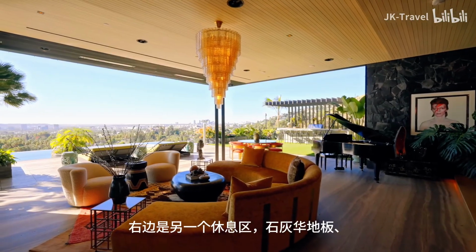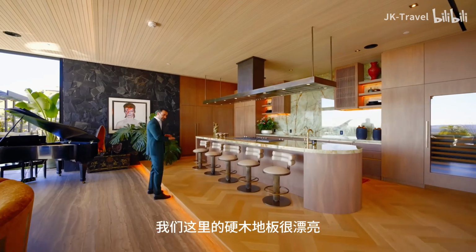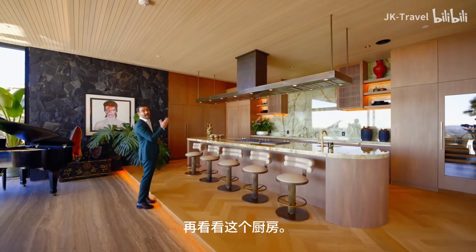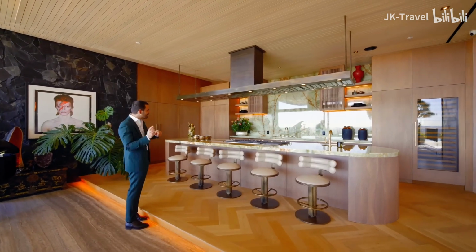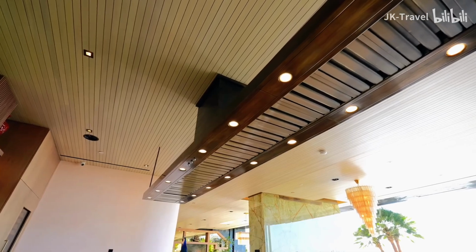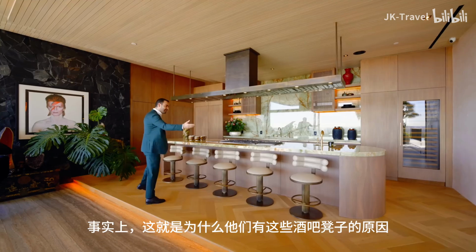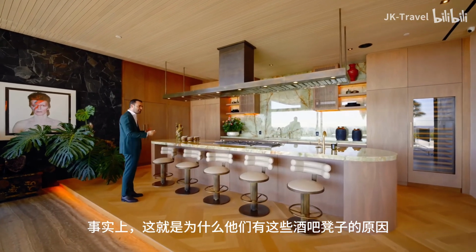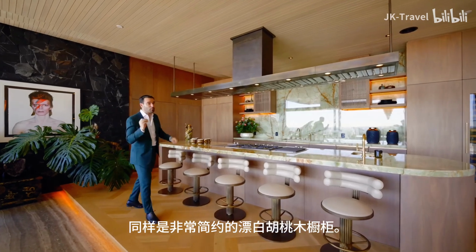Another lounge area to my right, travertine floors. Then we have beautiful hardwood floors here with chevron pattern. And look at this kitchen. It is stunning. Island right in the center. Same green onyx is also used here. Massive vent design above. The entire kitchen is open because you get phenomenal views on this side. In fact, that's why they have these bar stools facing the other side. Again, it's very minimalist bleached walnut cabinetry.